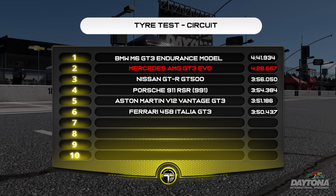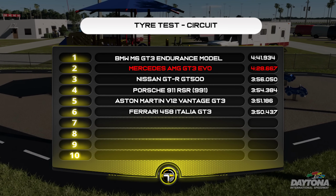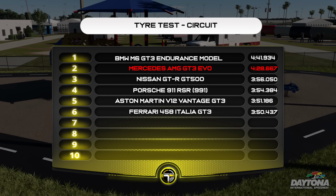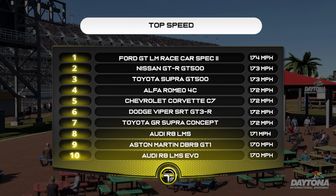Then we look at power and wheel spin, etc. On the circuit test, I do need to retest some of the other cars. It's P2, so it does jump up the board there, and it's because of the handling. I will say it's because of the handling. You're not trying to overturn as much. It just turns nicely. Of course, with a higher speed, you're not braking as much.